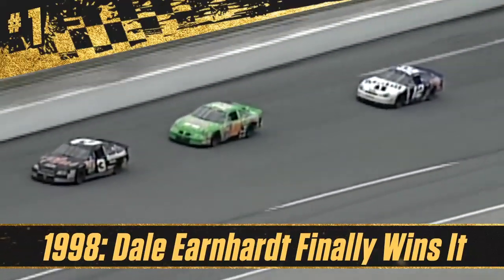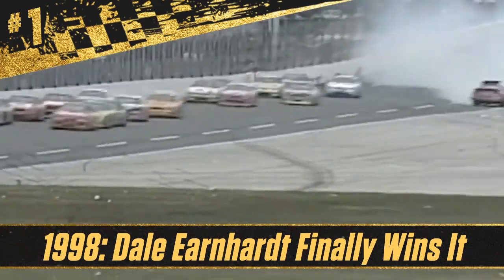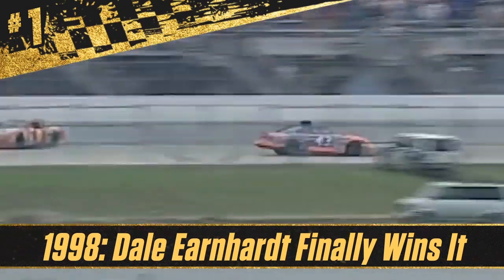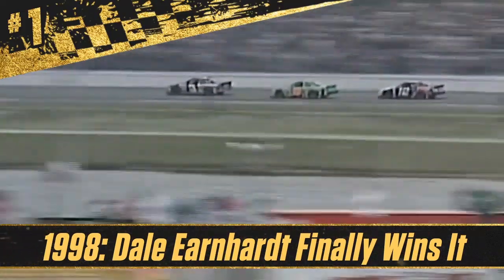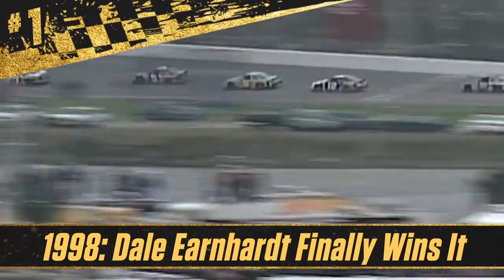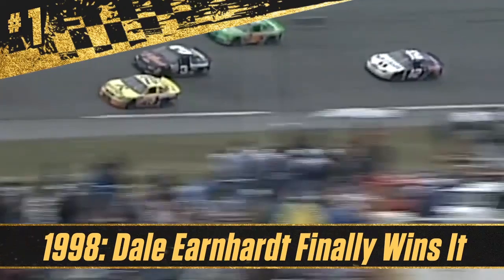But Earnhardt has a benefit. There's a slow car up ahead. And there's trouble coming off of turn two. Some cars get strangled. It might be this. Whoever gets back to the start-finish line, they'll get the white and the yellow together. Lake Speed and John Andretti tangle as the leaders head for turn number three. Andretti and Spencer got together. This could be the Daytona 500.